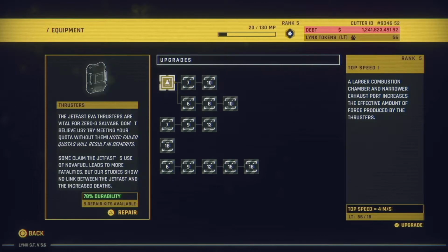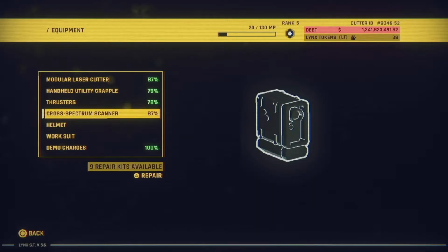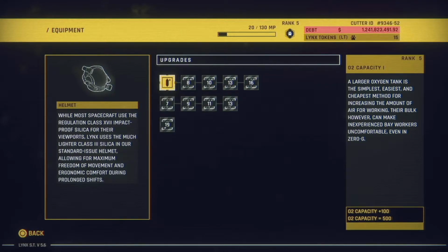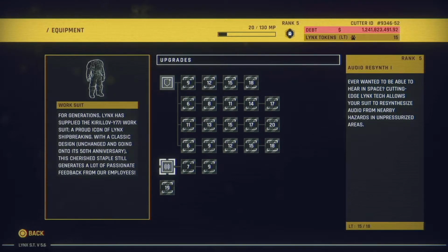Thrusters, top speed. A large combustion chamber and narrower exhaust port increases the amount of force produced by the thrusters. Oxygen? Yes, please. A larger oxygen tank is the simplest, easiest, and cheapest method for increasing the amount of air for working. That bulk, however, can make inexperienced bay workers uncomfortable, even in zero-G. Can't afford anything else.